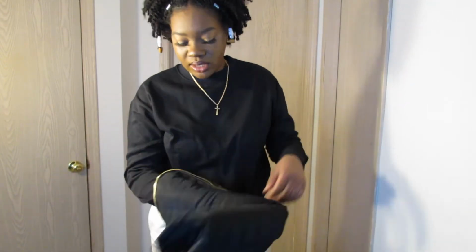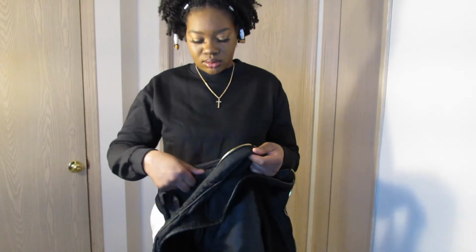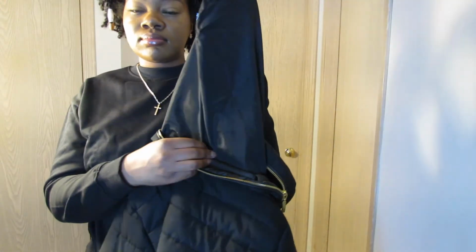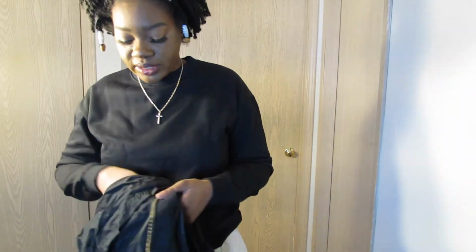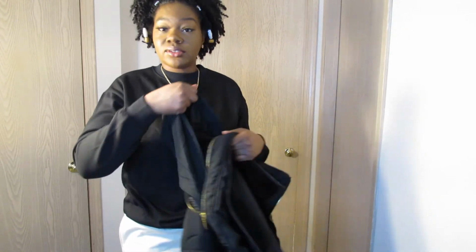Let me see. I think the back is an actual hood. Let me see. Yep, it's an actual hood. So you can wear it as a hood. I did not know that. I just realized that. You learn new stuff every day.